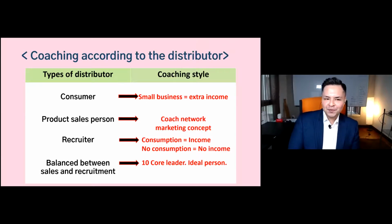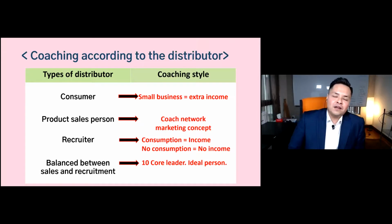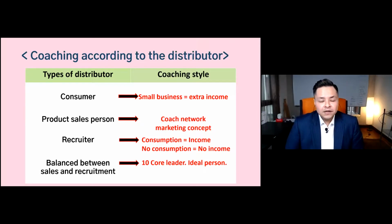If a person is a product sales type of person, then you need to educate them more about network marketing concept. Because this person, a person that sells a lot of products really well, they will look like they're growing very fast, but they will also stop growing very fast, okay?